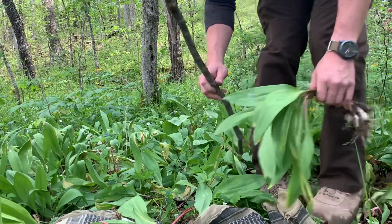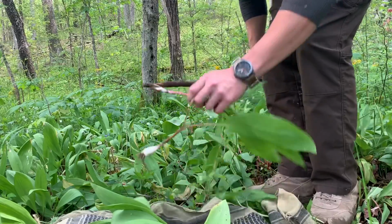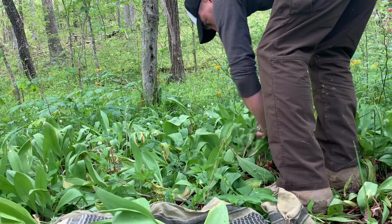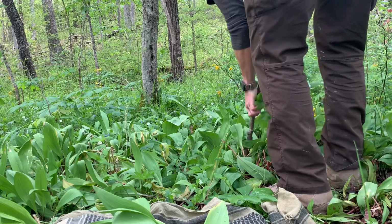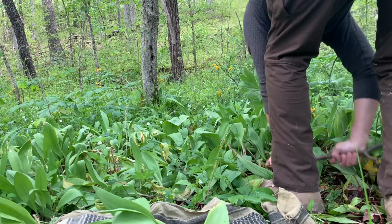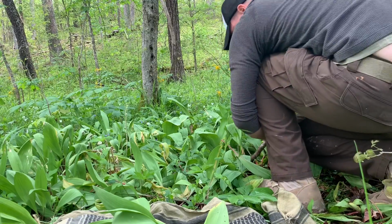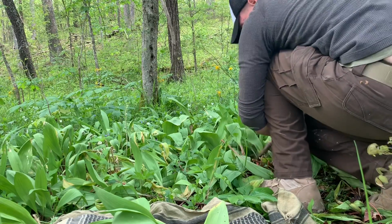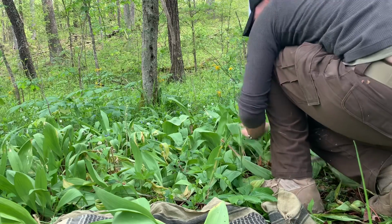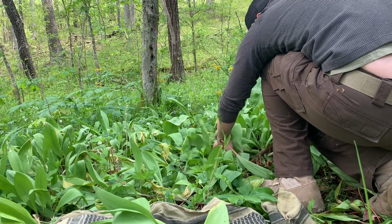Shovel breaks, make a dig stick. So I like these ramps because they taste like onions and garlic had a baby. They're like the shallot of the woods.